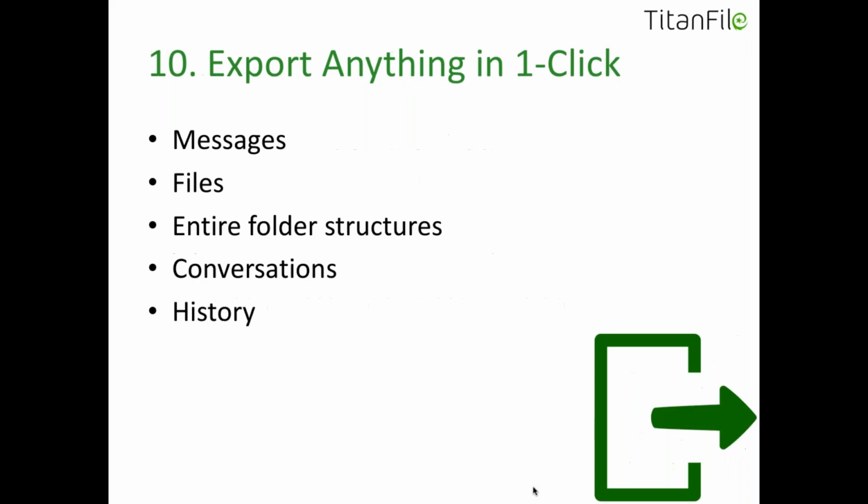Last but not least, being able to export stuff. So whether you need to keep a copy of a message that was sent to you, or you need to archive an entire communication or transaction that you conducted with opposing counsel or with a client, keeping a copy of that history and having the ability to export stuff really easily is very important. That's another one of the top 10 things that keeps being asked for by our clients, being able to pull things out as easily as being able to put things in to the platform.